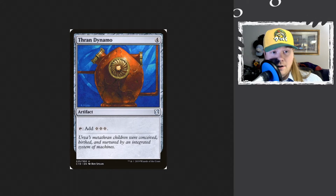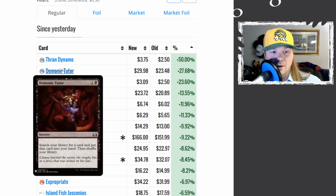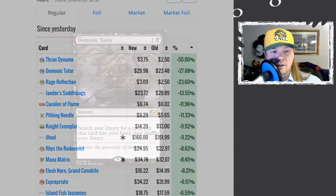I'm gonna go to our next card of the day, which is Demonic Tutor. This is a fairly well-known card, I would say. But this was the wrong image, by the way. I believe this was in a duel deck, I think it's like Demonic versus Blessed or something like that. So this is the one that increased and not the Ultimate Masters one.